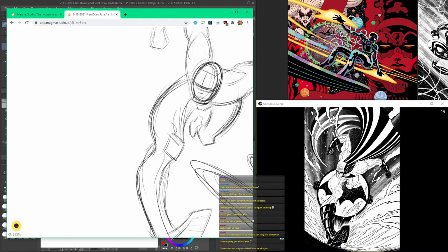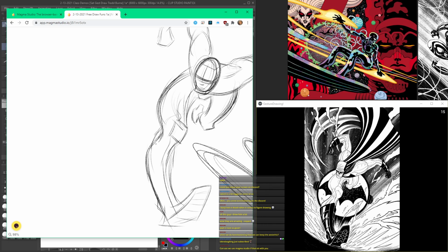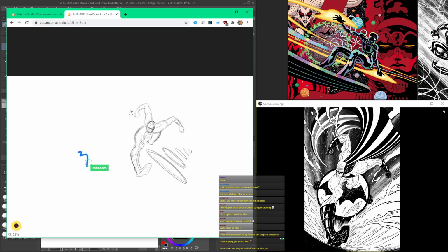So yeah, you see, these are not 2D. These are not flat 2D shapes that he's making here. These are stylized volumes that are occurring in 3D space and stuff.